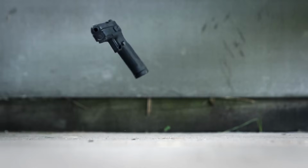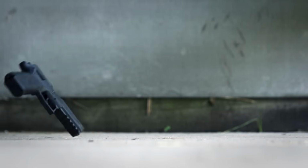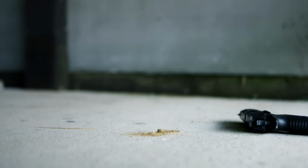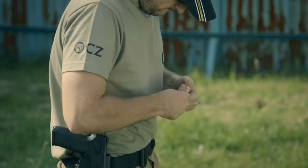Every CZ pistol is strong enough to be dropped from 4 meters with a round in the chamber onto a concrete surface. It will hold together, and the coated polymer frame won't crack under impact. Finally, the gun is loaded up and lit up at the firing range.